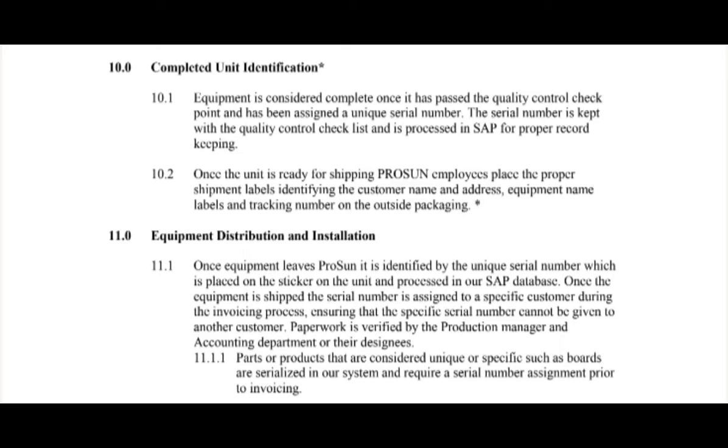Once equipment leaves ProSun, it is identified by the unique serial number, which is placed on the sticker on the unit and processed in our SAP database. Once the equipment is shipped, the serial number is assigned to a specific customer during the invoicing process, ensuring that the specific serial number cannot be given to another customer. Paperwork is verified by the production manager and accounting department or their designees. Parts or products that are considered unique or specific, such as boards, are serialized in our system and require a serial number assigned prior to invoicing.